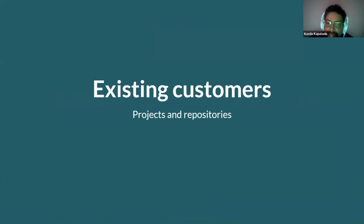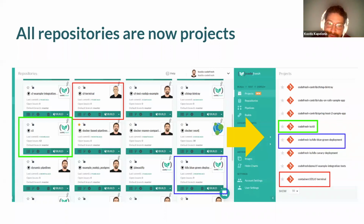So we also know that there are people that have been working with Codefresh pipelines for a long time. So they are already using the previous workflow, which was with repositories. As I said, both repositories and projects will be visible in your account if you're an existing Codefresh customer. And these are some important points that you need to know if you already have lots of pipelines with projects, and you need to know what will happen now that you have projects as well. So first of all, just to make sure that everybody's on the same page with this, both views are available at the same time. Nothing is lost in your account, nothing is gone somewhere else or in another screen.